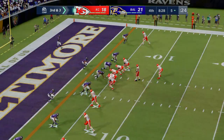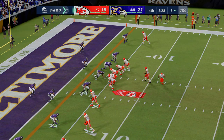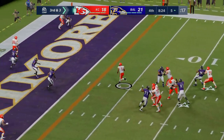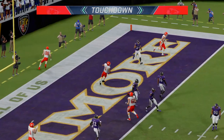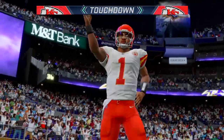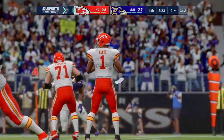7th play of the drive now as they come up on a 3rd and 3. Hurts. He can run, and he will take it on in for a Chiefs touchdown. A 5-yard touchdown run, and the Chiefs are going to jump back in front.